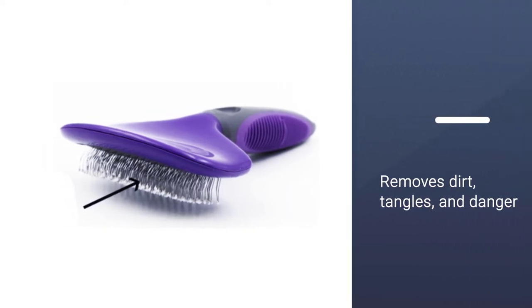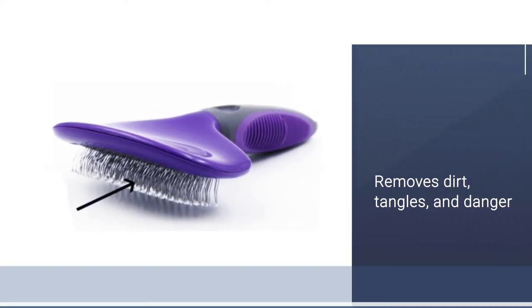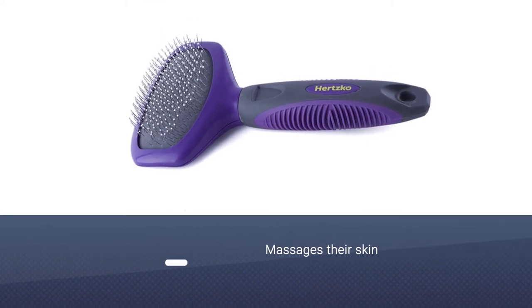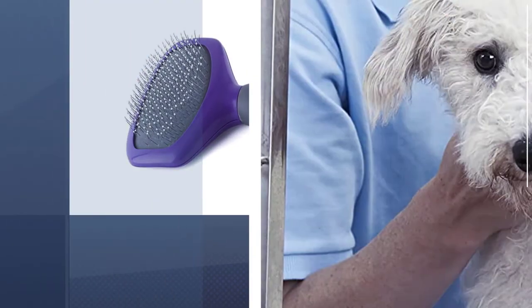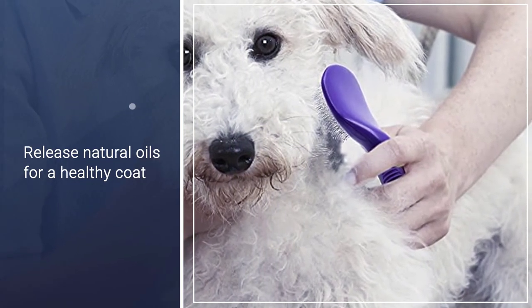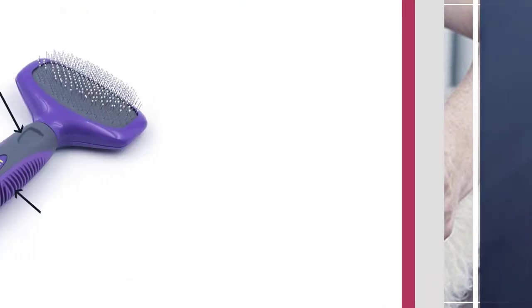You will feel confident and safe using this brush on your dog because of the round-tipped bristles that prevent the risk of scratching or damaging your dog's skin. The bristles allow increased blood circulation that helps keep your dog healthy and their coat shiny and soft.